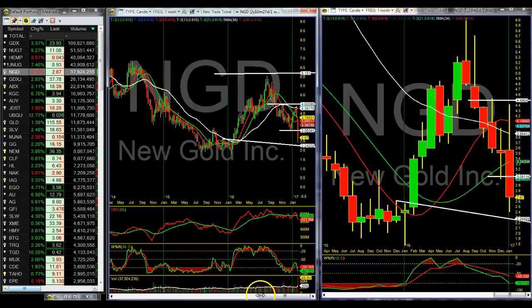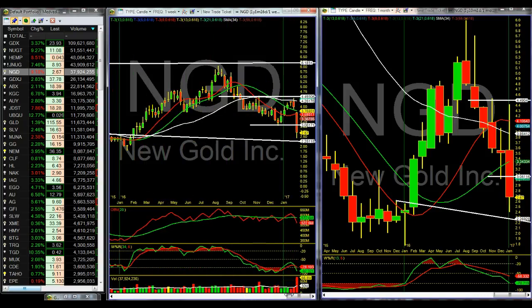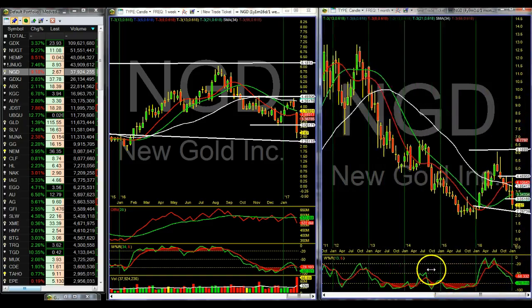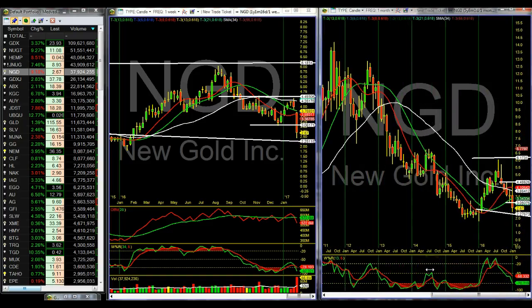Let's see here. NGD, not much of a bounce yet. So it looks like the consolidation is going to come in, maybe put a bearish flag in, and then drop again. Pretty publicly humiliated, being downgraded, I guess. But it is stretched to the limits. If it's ever going to bounce from here, could be just a game.